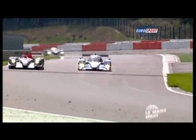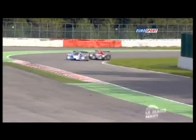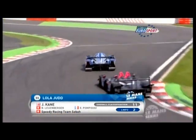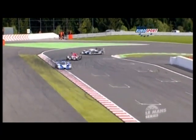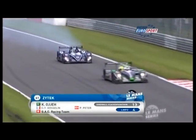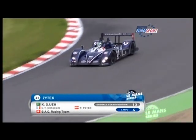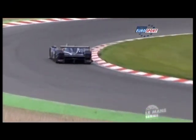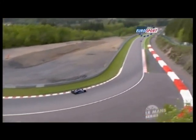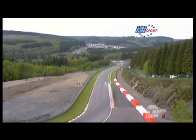Well, there was a very large LMP2 class field, but clearly the class of it was the Porsche, and the Porsche, of course, winning last year's campaign, and the Lola Coupe, the Speedy Sebah team, going really well. Johnny Kane, another sports car veteran with Xavier Pompidou, and Benjamin Leuenberger, ex-single-seater driver as well, fast turning into one of the top tin-top sports car drivers. Problems further back. This car was running at one stage as high as third, battling with the class leaders, but the number 41 Zytek of Karim Ojjeh, Claude-Yves Gosselin and Philippe Pater struggled home after this engine problem delayed them. Smokey returned to the pits.